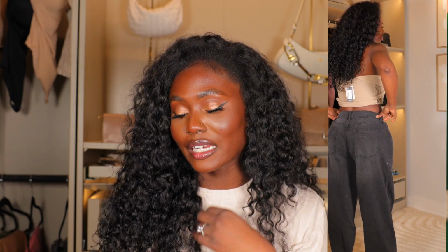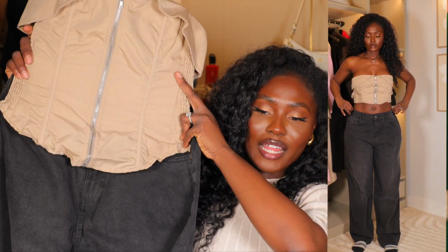But I love the fit of it. I love the look that I have in my mind. It may not look all that to you guys, but the look that I have in my mind, and I really want to wear it with the corset, this corset top. For some reason, I'm just obsessed with the nude and black combo, these two together. I feel like it's going to be a moment.